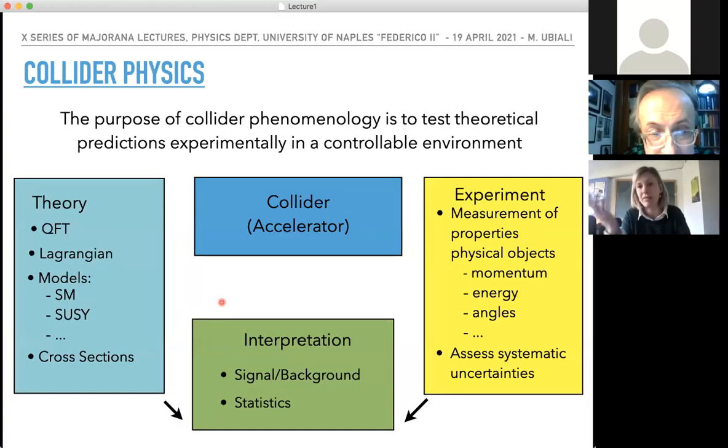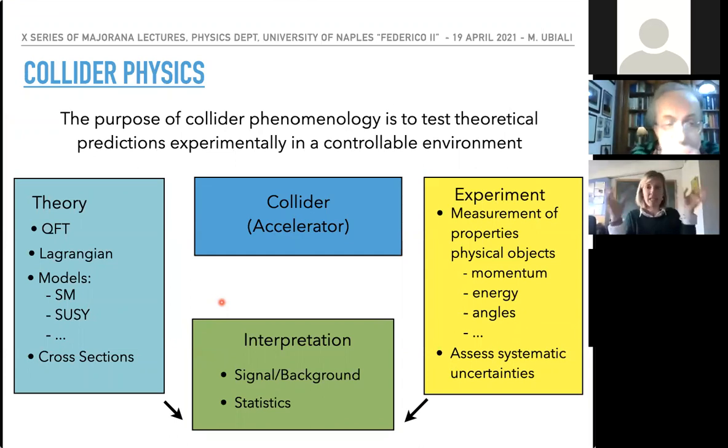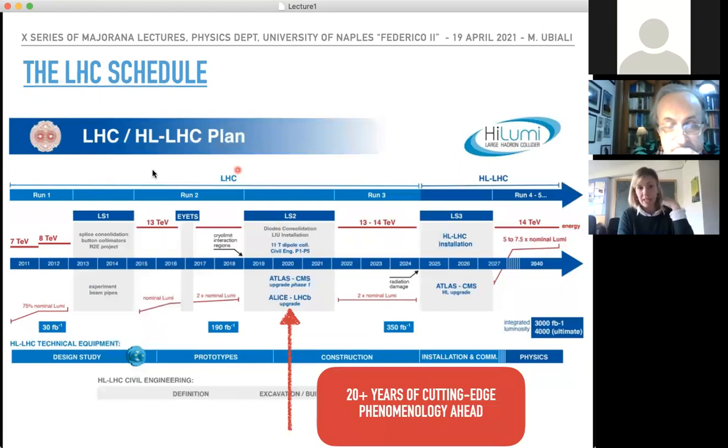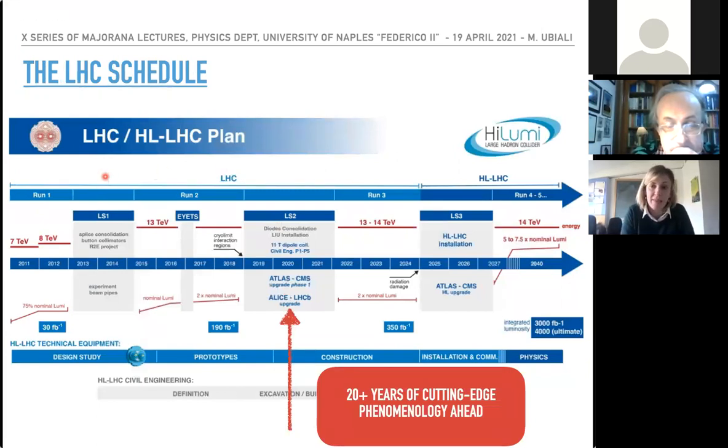Testing, signal versus background, understanding the statistics, and putting everything that we see in a bigger picture, okay? So that's how I define collider phenomenology. And the Large Hadron Collider, as you know, started 10 years ago, more or less, slightly more than that. And it had many ancestors, previous colliders, that the LHC has built upon in terms of understanding of things, but it's really got us to an energy scale that was never reached before.